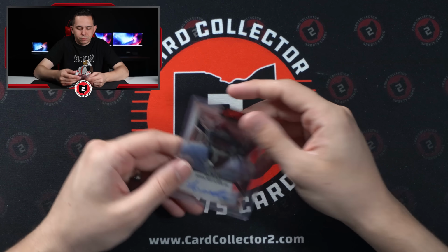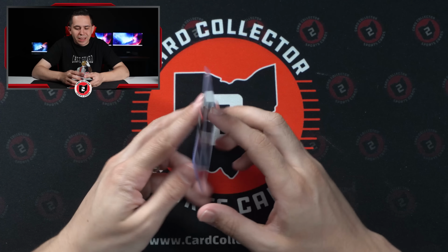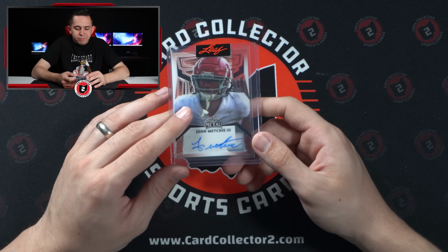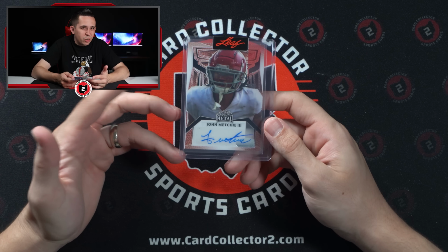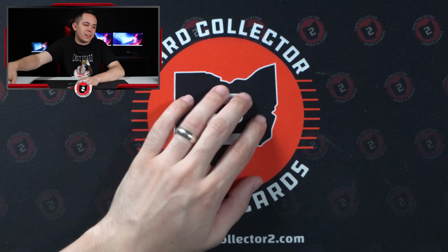All right, next one. John Metchie. So this is the pre-production proof, 1 of 1. Comes with a sticker on the back here. So these are used to print the cards is my understanding. But John Metchie. We'll see. Got Stroud on the ball this year. I think him and Tank Dell could be good. We'll see. I like Stroud a lot. You guys know that. So hopefully he's a good target for C.J.